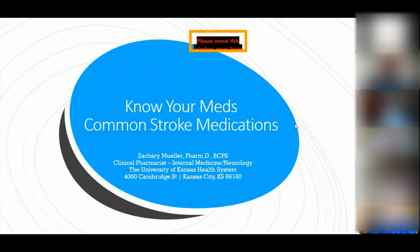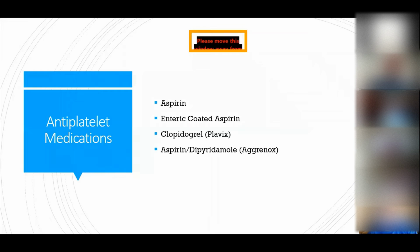So let's get started. We'll start with the first drug class of medications, and they're referred to as antiplatelet medications. These might look really familiar to you, and some of these are used outside of stroke. The most common antiplatelet medication is aspirin. Most people who suffer from a stroke take an aspirin, and it's usually a lifelong medication that you'll be on post-stroke. There are different formulations of aspirin.